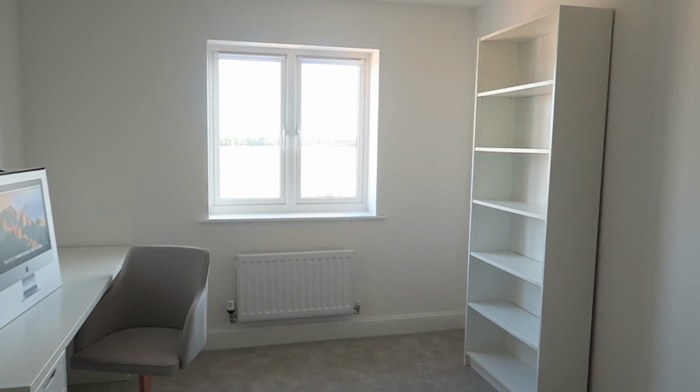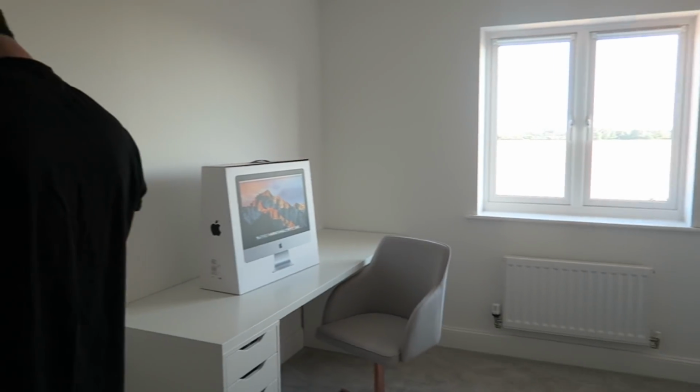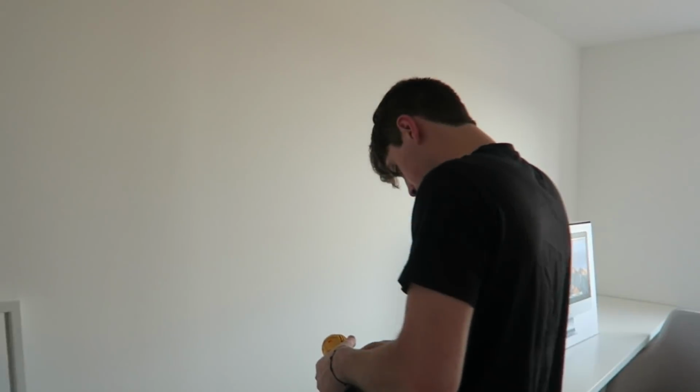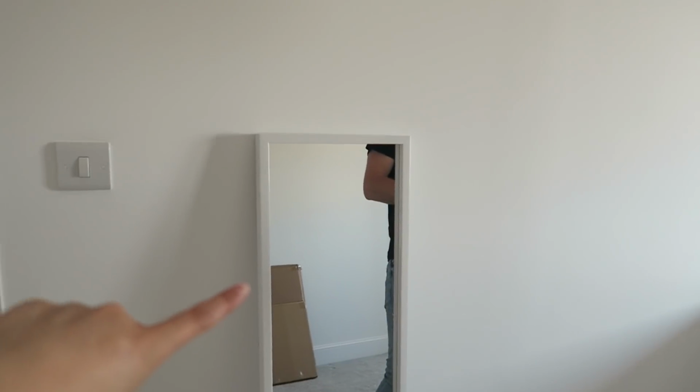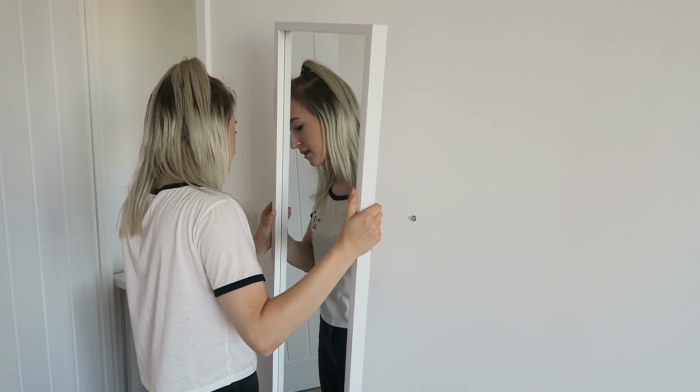Anyway, since I last spoke to you, we have done a grand total of one thing, and that is put that bookshelf there. I've decided to put the bookshelf up there because I feel like that wall needed a little something on it. And yeah, we're now going to put a load of stuff on the walls. The first thing we're going to do is put up this mirror because I think it will look better if it's actually up on the wall instead of just propped up.